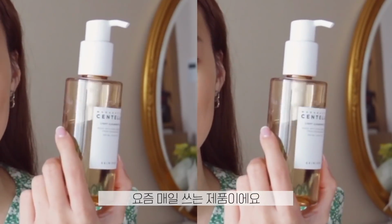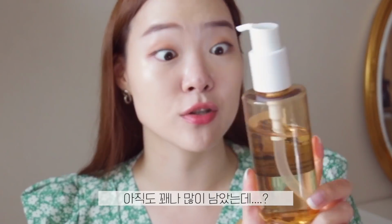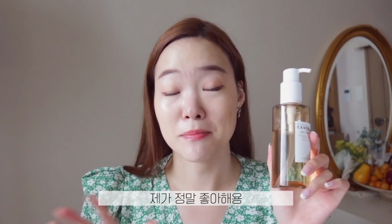And yes, this has been the cleansing oil that I've been using every single day. And it's weird, given that I've been using this every single day, there's still a lot of it left. Oh, it's 200 ml. That's a lot of product. Please check out their cleansing line, especially their cleansing oil. I love it, love it, love it.